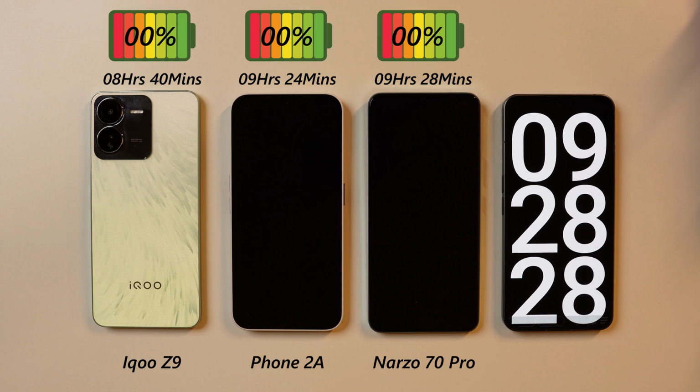But if I talk about the best battery backup device, I would pick Nothing Phone 2a. And why I'm saying this, because Narzo 70 Pro did not record video for almost 2 to 3 minutes, wherein Nothing Phone was recording, and that time Nothing Phone 2a did drain extra battery, wherein that wasn't the case with Realme Narzo 70 Pro. So if I go with the fair results here, Nothing Phone 2a is a winner, followed by Realme Narzo 70 Pro, and the least battery backup which we got was on iQOO Z9.